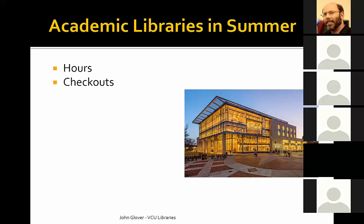So make sure you know about how long you can check things out and renewal policies. And be aware, of course, that you can, on the library's website, in the upper right-hand corner, click the My Account link, which will let you renew items on a per-item basis, as well as see what you have checked out in general.